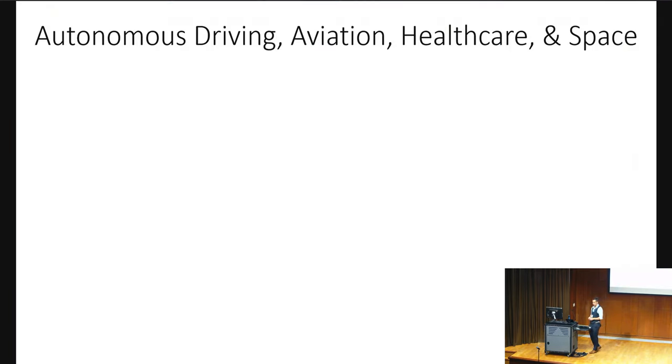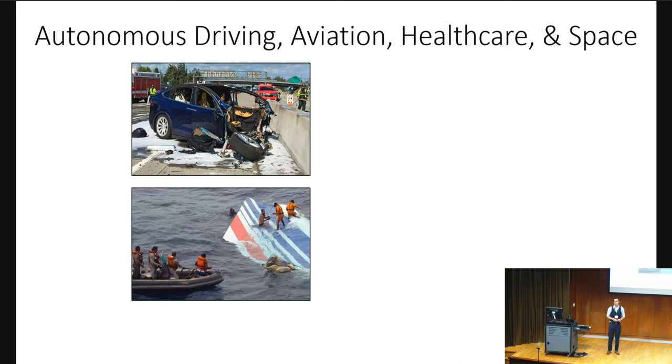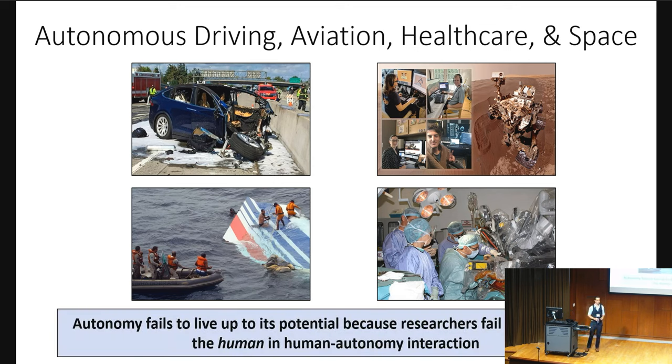We don't just see this in the Department of Defense. We see this in autonomous driving. We set up people to fail. Aviation, the recent 737 MAX crashes are a great example. Autonomous path planning algorithms that still are not adopted by NASA rover planners. And then automated surgery tools that are rejected by surgeons. Time and time again, we see that autonomy fails to live up to its potential because the autonomy researcher fails to understand the human and human-machine interaction.